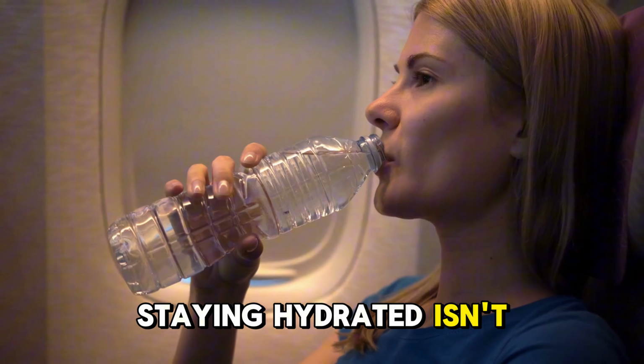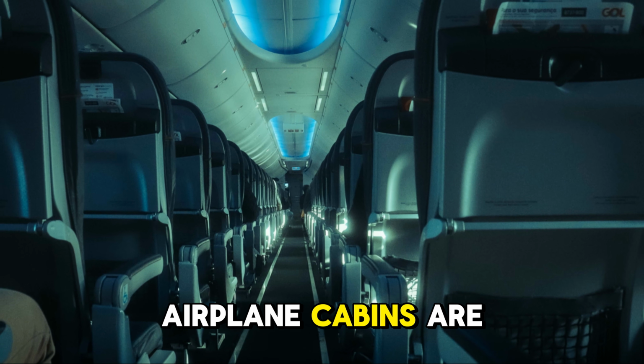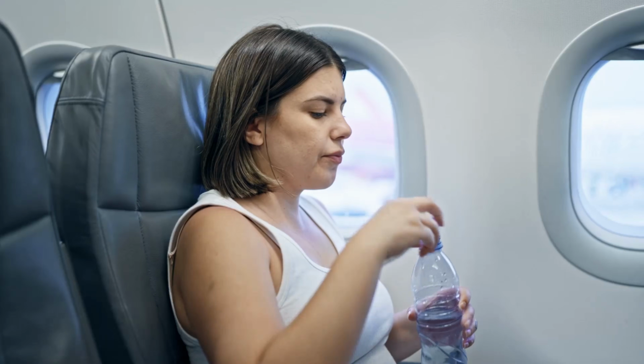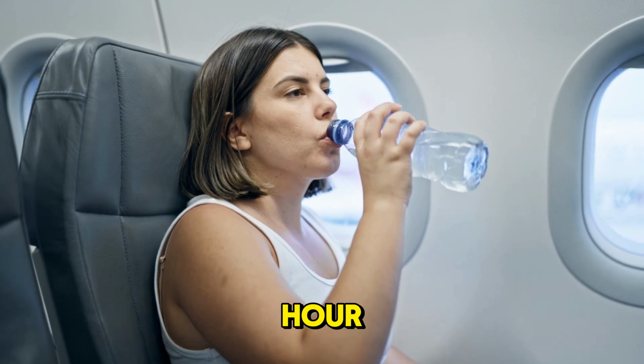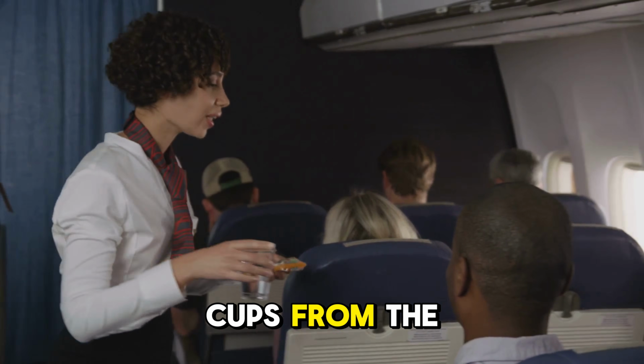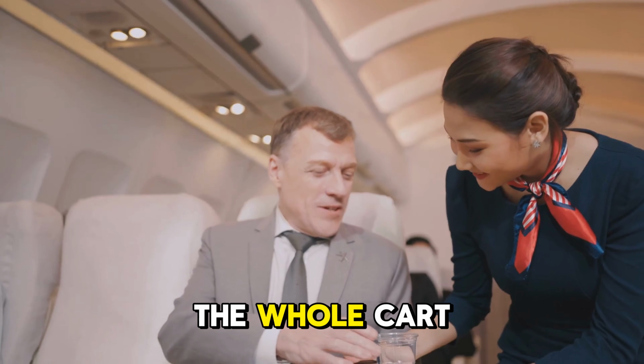Staying hydrated isn't just important, it's essential. Did you know that airplane cabins are drier than the Sahara Desert? Yep, you heard that right. So, bring your own water bottle and aim to drink a glass of water every hour. Don't rely on those tiny cups from the flight attendants. By the time they reach you, you'll feel like you could drink the whole cart.